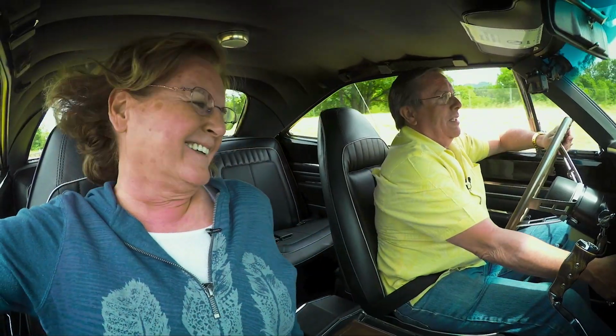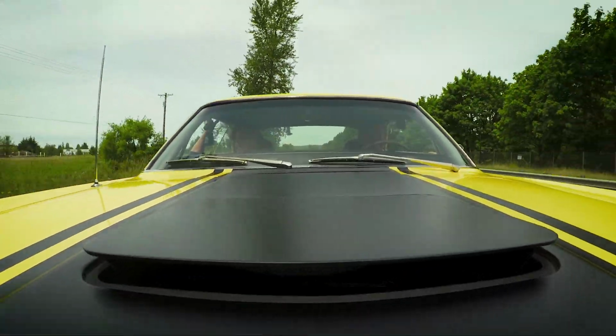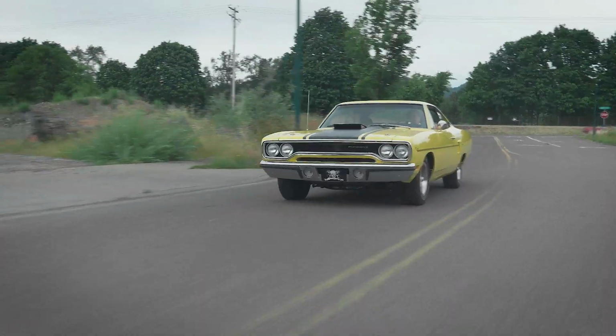Should we try the air grabber? Do you like this? Yeah. I'm going to put up the air grabber, see how that works. There it is. I want to see flames. When can you punch it? I want to punch it. I'm going to punch it.